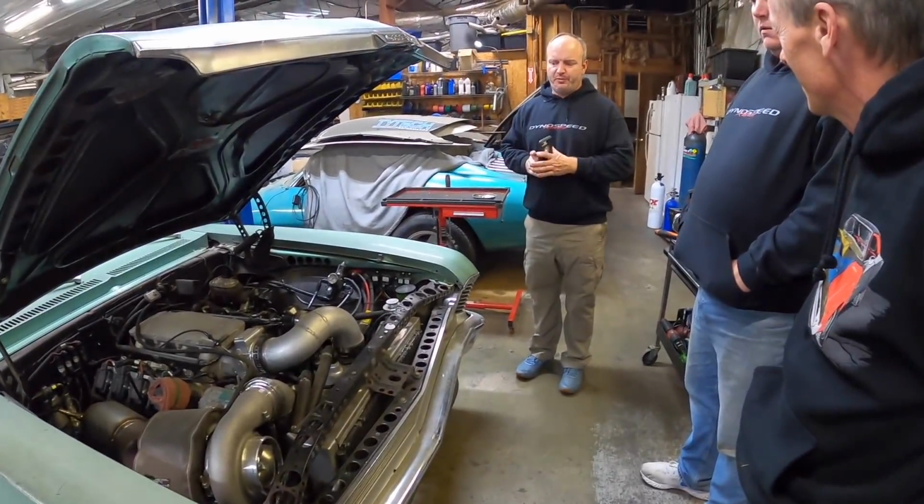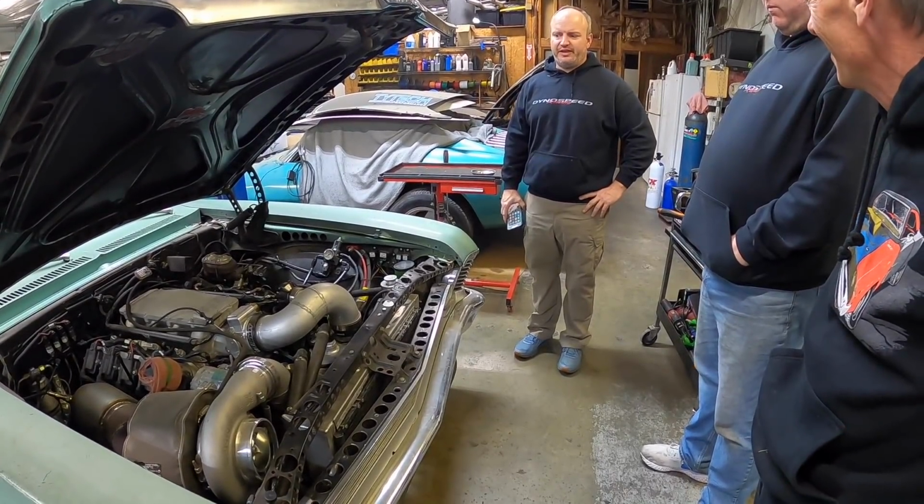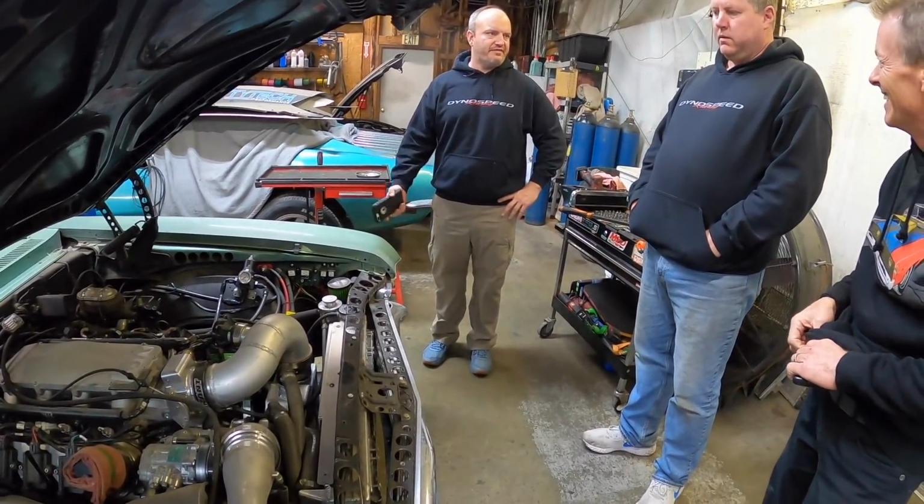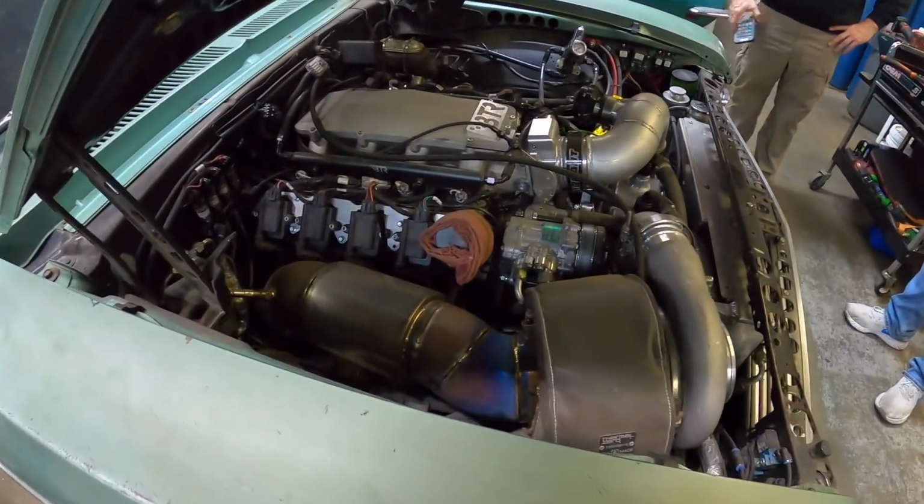We filled it with his leftover parts, and the goal was to go truly like 9.50s. Right. And now it goes high 7s. It's still got the column shifter.